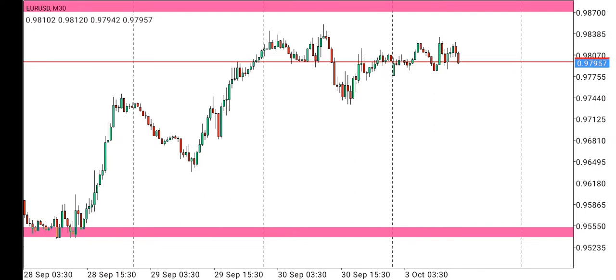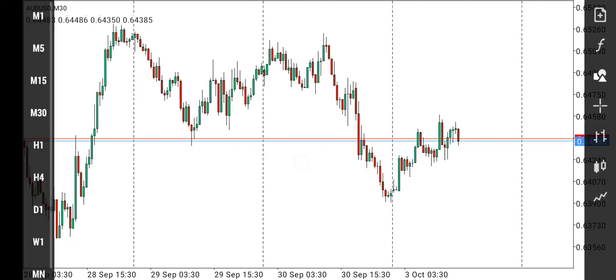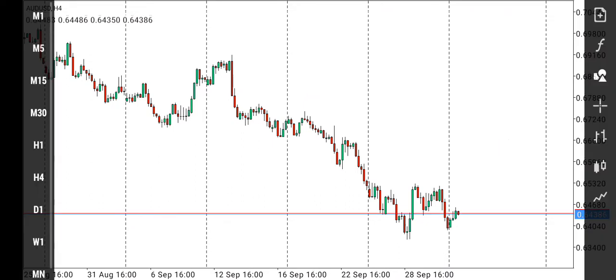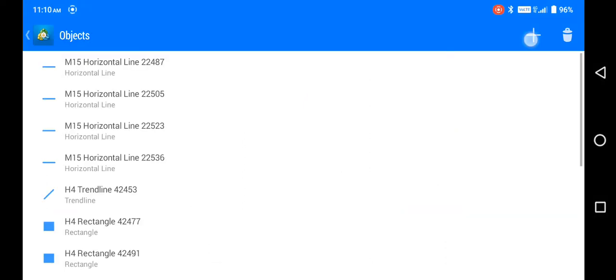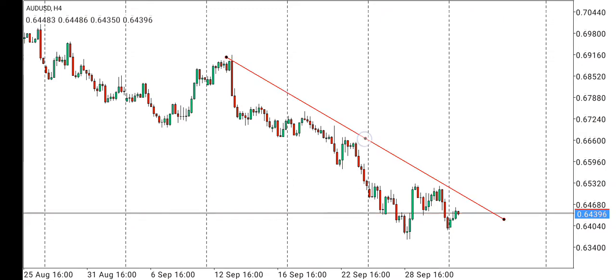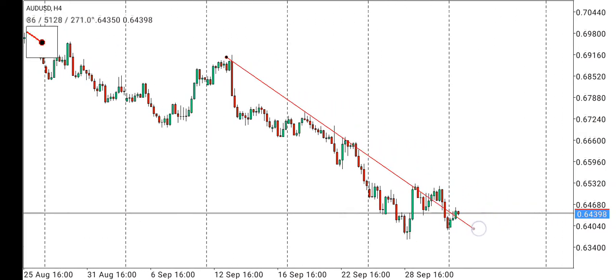So let me check another pair, the last pair, AUDUSD. Let me go to the 4 hour, checking the direction from the 4 hour. The direction is not clear, but what I can tell is that the market is going down. Telling from my trend line, the market is going down.